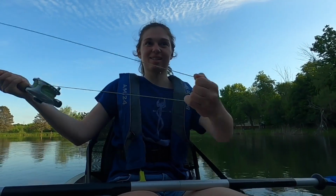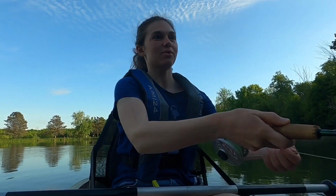I just moved spots a little bit here just past that tree because I accidentally ended up underneath the tree when I was fishing, and when I was paddling to get out from under the tree, I kicked up a ton of mud and all the fish kind of swam away. So we're gonna give that spot a minute to settle down and just try somewhere else along these reeds here.